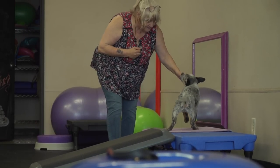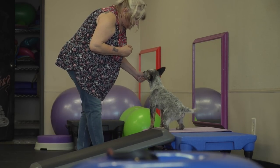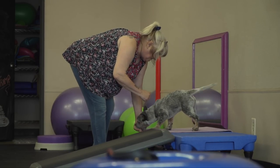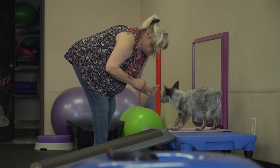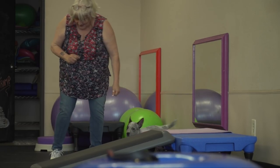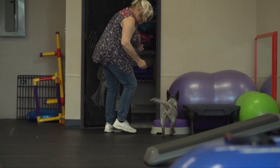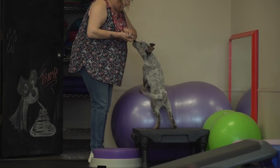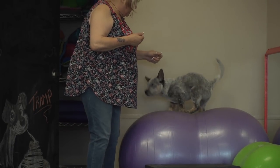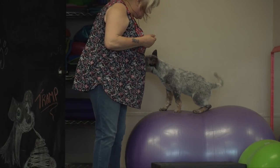Stand. Good. Sit. Stand. Down. Down. Nope. Okay, we can do that later. Okay. Nice. Off. Off. Good. Good boy. Okay, let's come up here and play on this. Step up. Good. Well, that was very good. Obviously, he does have a lot of confidence. He doesn't mind. Oh, that was good. Okay, good boy. Can you stand?